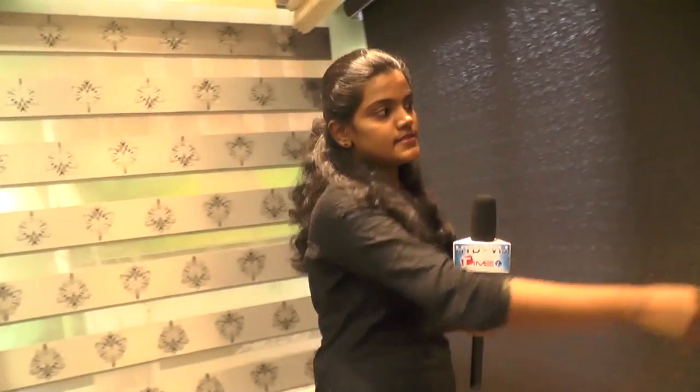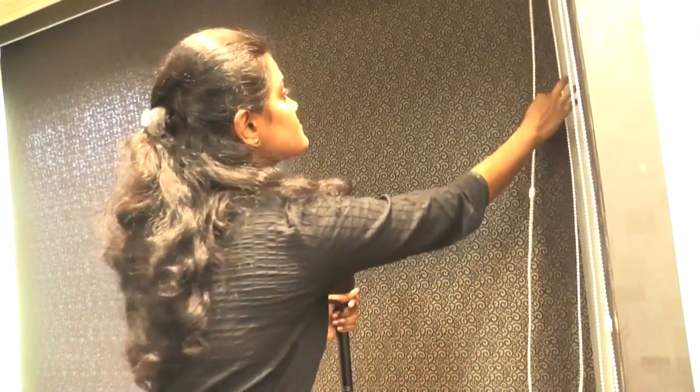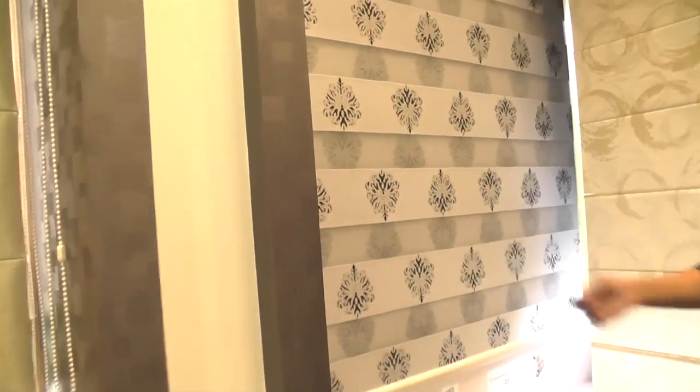Partial light and fully blackout at the same time. And this is the roller blind. Straight. And this is the latest one, Roman blinds. In this we can have partial and fully blackout also.